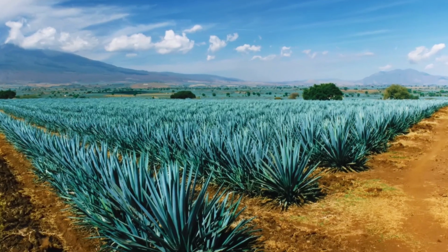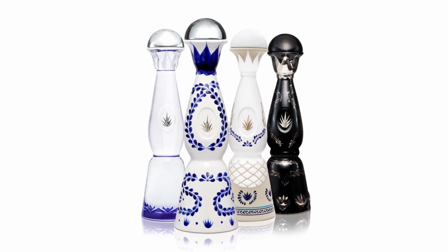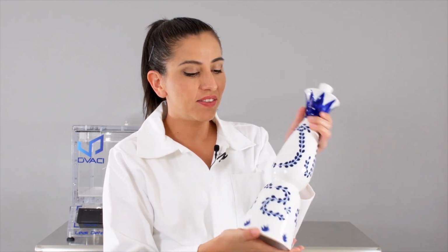Today we're going to talk about a very traditional product from Mexico and a great part of the culture, tequila. One of the companies that we have a great honor of working with, Amphora, creates these beautiful handcrafted ceramic bottles. These are truly a work of art. They are hand-painted and made of ceramic.